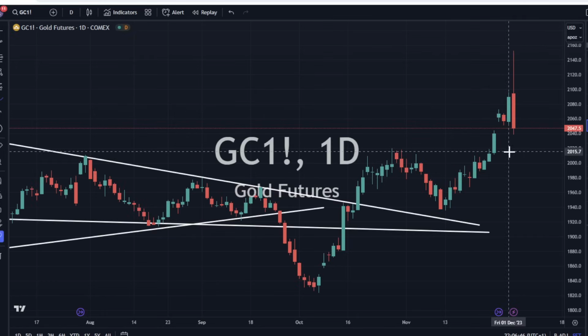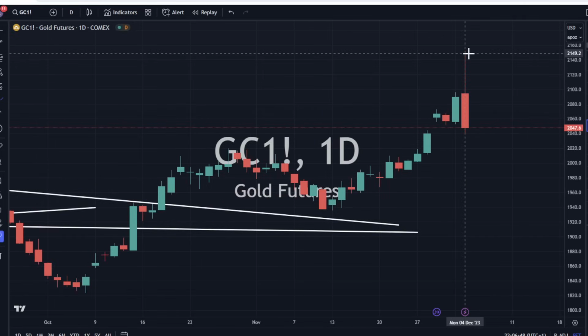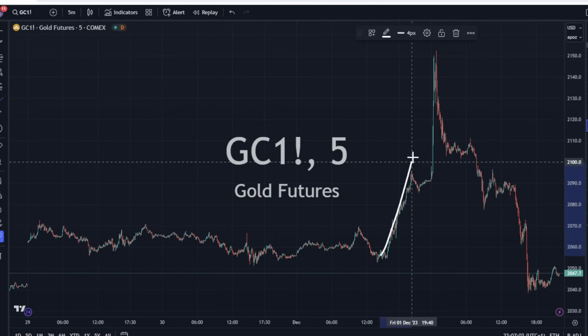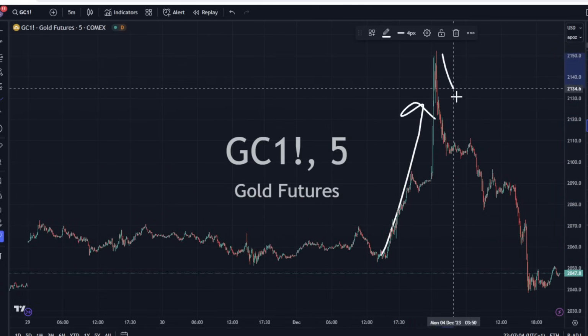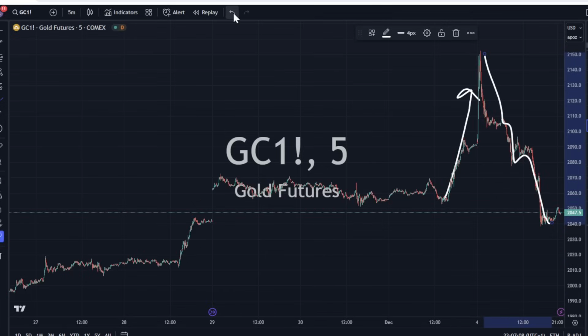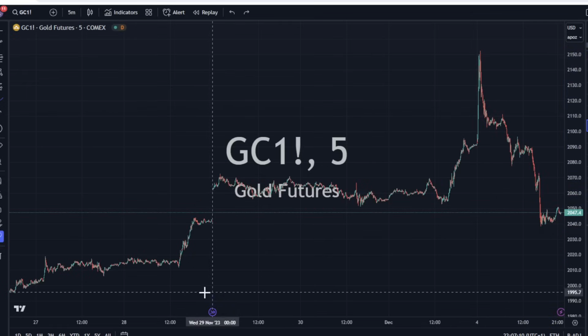So gold had a big reversal. We were smoking in pre-market yesterday. Got me all excited, I have to admit it. And then we had a hard reversal throughout the day. There it is, pre-market, a hard reversal coming on down all the way back to 2047.